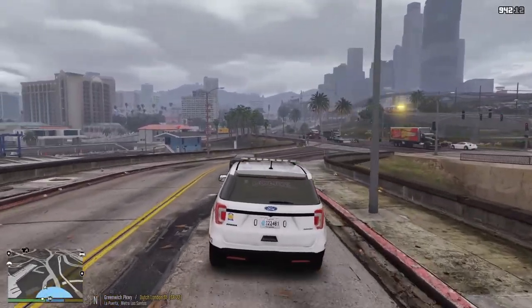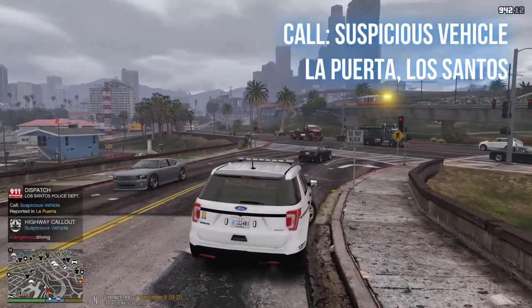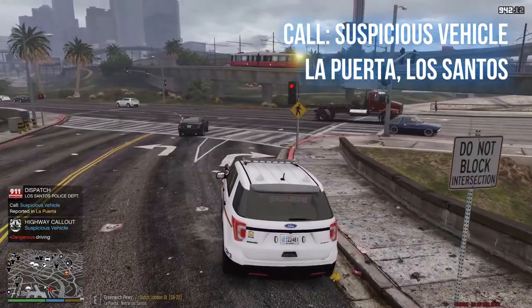Suspicious vehicle. Citizens reporting a suspicious vehicle in La Puerta. Units respond code 2.